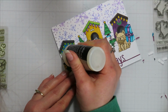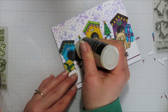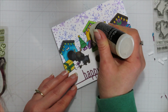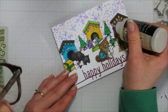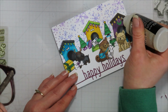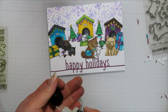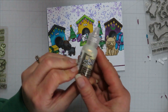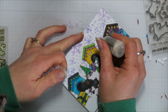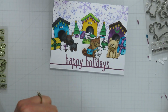And then we're not done yet, because with Christmas lights, you need to have glossy accents to make them pop. There's just something about Christmas lights on a card with glossy accents that makes my little heart happy. It just gives it that glossy shine. I love it. So I add that onto all of my Christmas lights, and then of course I need a little bit of glitter, so I'm going to add some glitter on top of the stars on my trees.